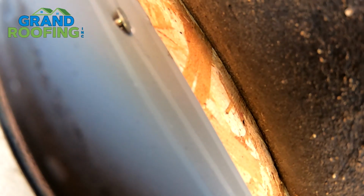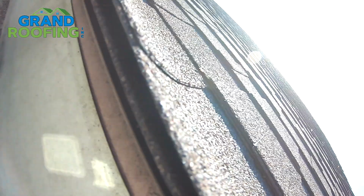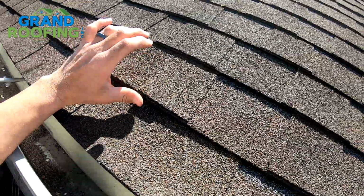Also, while we're here looking at this, trying to get a layer count, you see that the decking is completely exposed. There's no vapor barrier, no ice and water, nothing. There's nails sticking up here too. I'm kind of shocked with this. None of the bottom rows are sticking anywhere. The seal strips just honestly really are not good.